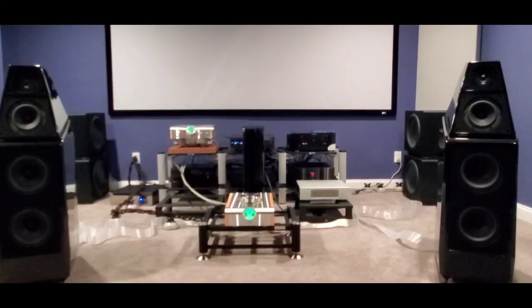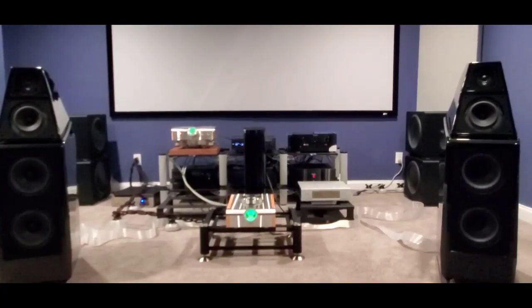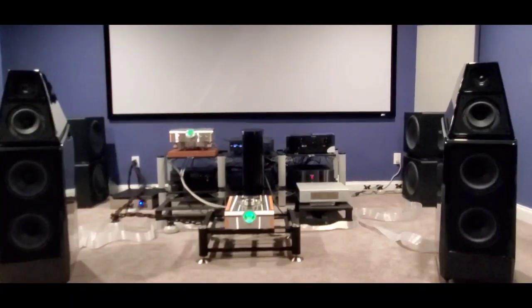If you're curious about this, read the Stereophile review of the Centaur 500 that you'll see on Stereophile. They talk about this at length, a little better than I can explain it.